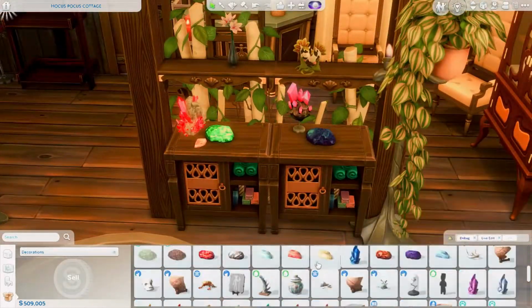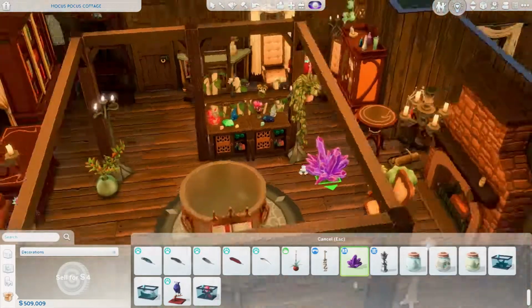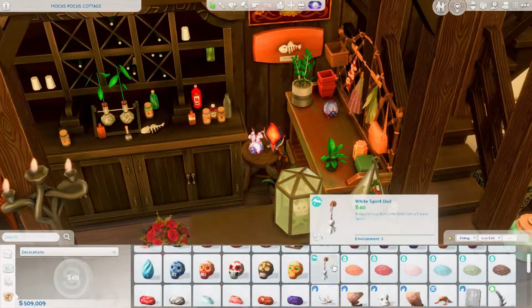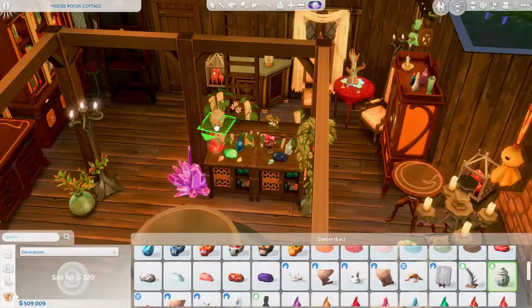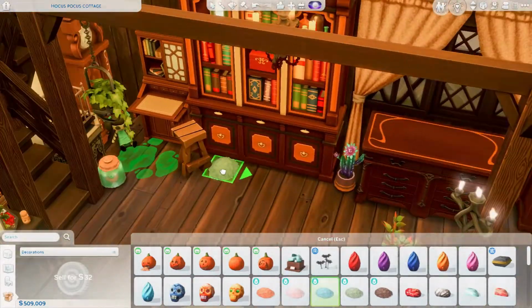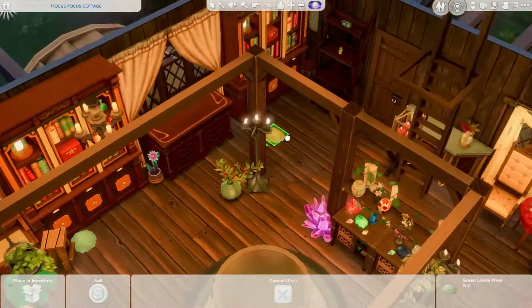So, that's not how you use the shelf. If you want, let me know in the comments. I saw a video of how to actually use the shelf, and it's not like that. You place the shelf near the surface that you want to use, you place the clutter on top of the shelf, and then pressing Alt, you move it to the place that you want. You don't keep the shelf. And Ginger here kept every single shelf.